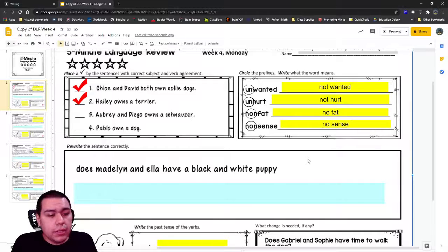Who can find one mistake? Bailey, what's one mistake? You have to capitalize does. Okay, you have to capitalize does. Why? Because it's the beginning of the sentence. You absolutely need to capitalize. Okay, what's another mistake? Brianna. Capitalize Madeline. Why? Because it's lowercase and it needs to be capitalized because it's a name. It's somebody's name, so it needs to be capitalized. All right, can we find another one?